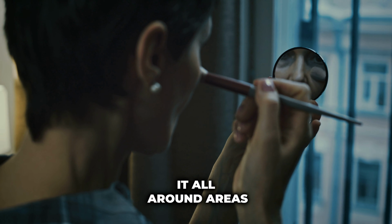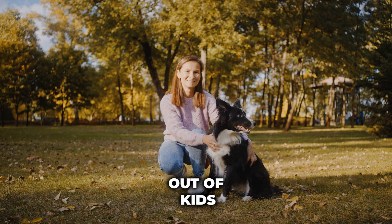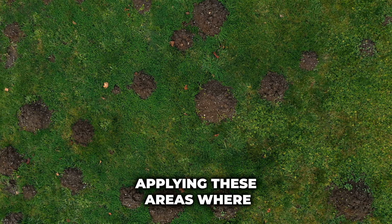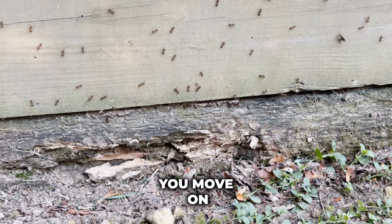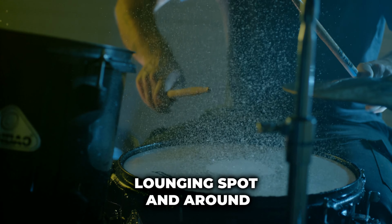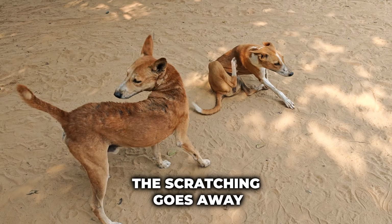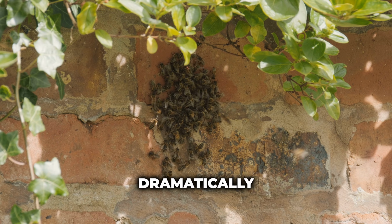I started applying it all around areas where it does matter. Again, you want to make sure you keep this away from kids and where dogs can inhale it. And within a week of applying it in these areas where you see problems, you'll see the problems disappear. You move on to your yard, where fleas are persistent nuisances. Sprinkle a thin layer around your dog's favorite lounging spot and around garden edges. Within the next couple of days, you'll notice that the scratching goes away and the flea activity in your yard declines dramatically.